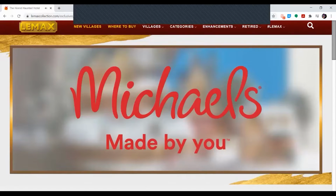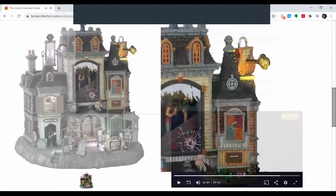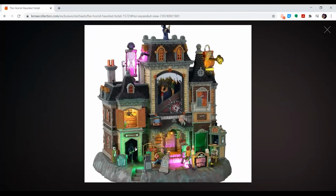All right. So, guys, what are we thinking about this one? Kelly, you want to start? Yeah, absolutely. This one was my favorite of the Michaels exclusives. When the pictures first came out, I thought this looks incredible. It had the inside scene. You could tell from the picture that on the bottom part there was a chasing scene happening, and that's so classic Spooky Town. It reminds me of Vampire Caverns, which had that same kind of chasing scene.